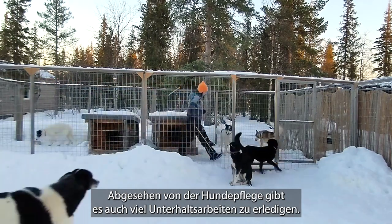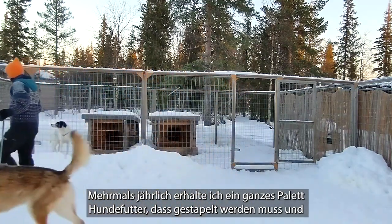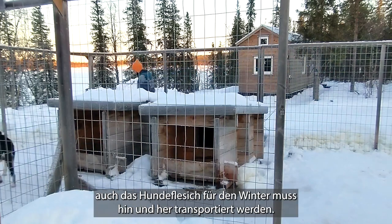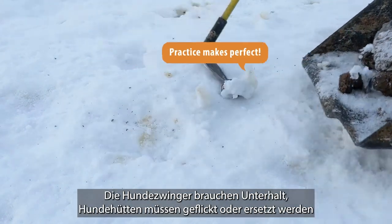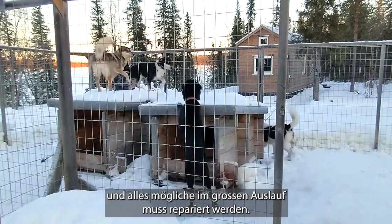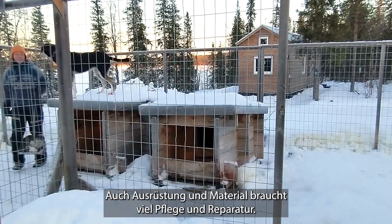Besides taking care of the dogs themselves, there is a lot of maintenance work to do. Several times a year I get a whole pallet of dog food which has to be piled around, and the dog meat for the wintertime has to be shifted and carried back and forth. The dog yard needs maintenance, cabins have to be rebuilt and fixed, and whatever small repairs in the big yard. As well, gear and equipment need a lot of repair.